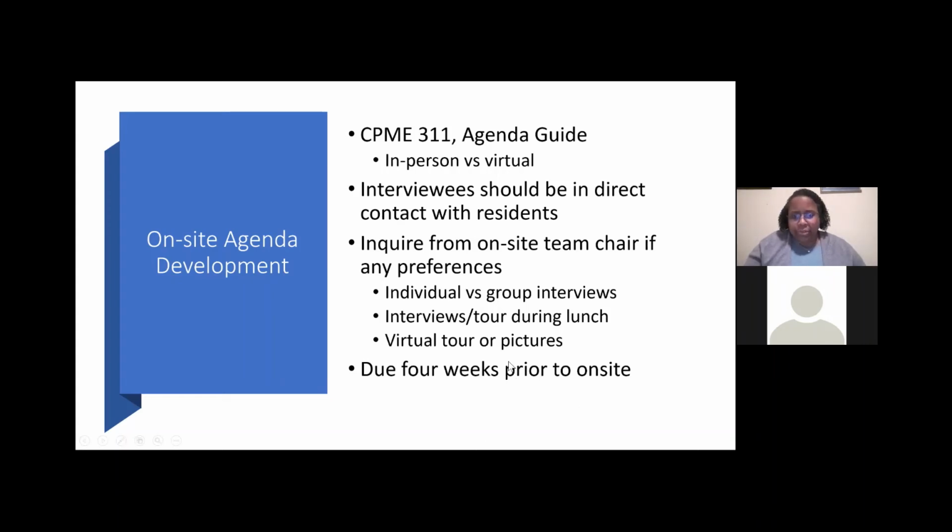This is also the time to closely communicate with your team chair if they have preferences regarding how the interview should be formatted. Should they be individual interviews? Should it be a group interview? I think with the virtual format, many team chairs are moving towards group interviews, but always check with your team chair regarding their preference. Also, when we go back to in-person, whether the lunch session should be used for interviews or for the tour of the facility. And flipping back to virtual, some team chairs prefer a virtual tour, some prefer pictures. It's important for you to know where you stand and what you need to submit prior to the visit.